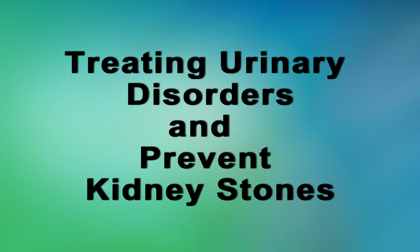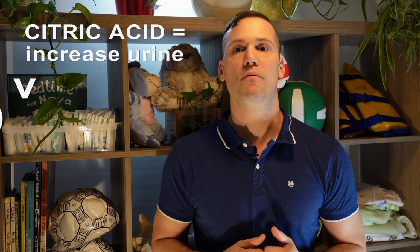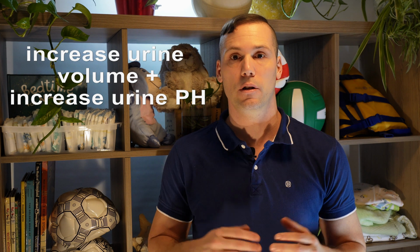Treating urinary disorders and preventing kidney stones. Grapefruit and lemon juice is rich in potassium and vitamin C, so it is one of the best treatments for issues related to urination, often caused by liver, kidney, or heart problems. Kidney stones are small lumps that form when waste products crystallize and build up in your kidneys. Citric acid may help prevent kidney stones by increasing urine volume and increasing urine pH, creating a less favorable environment for kidney stone formation.